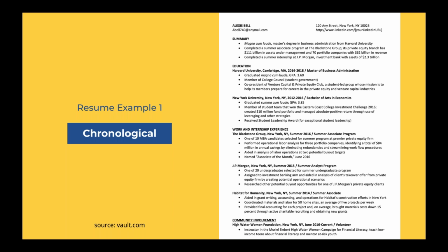And then you move into the education, and then next up, your work and internship or any professional experiences. Those 2 sections are done in reverse chronological order. And there's a lot of equity in this example, but depending on how long you've been out of school for, you might see the experience section being much longer than the education section.